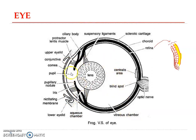Both these parts are filled with fluid-like content. The aqueous chamber is filled with aqueous humor, which is a slightly more watery fluid, while the vitreous chamber is filled with a jelly-like substance known as vitreous humor. Both these humors help in maintaining the form and provide proper pressure that helps in maintaining the form of the eyeball.